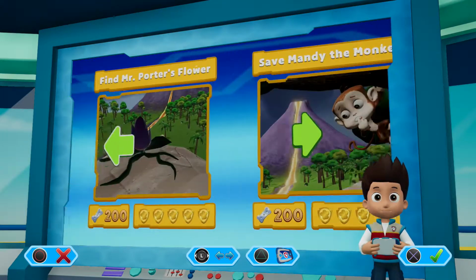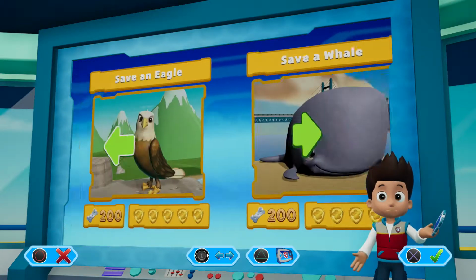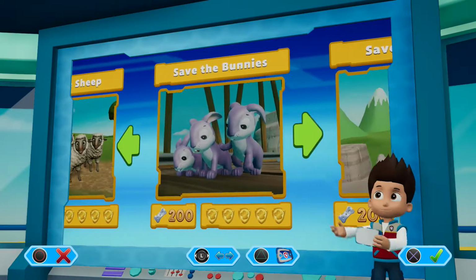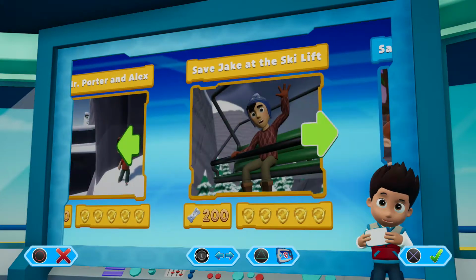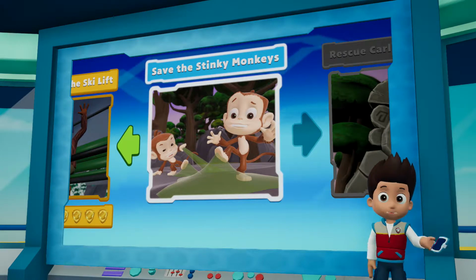Save the sheep. Save the stink. Paw Patrol to the lookout.